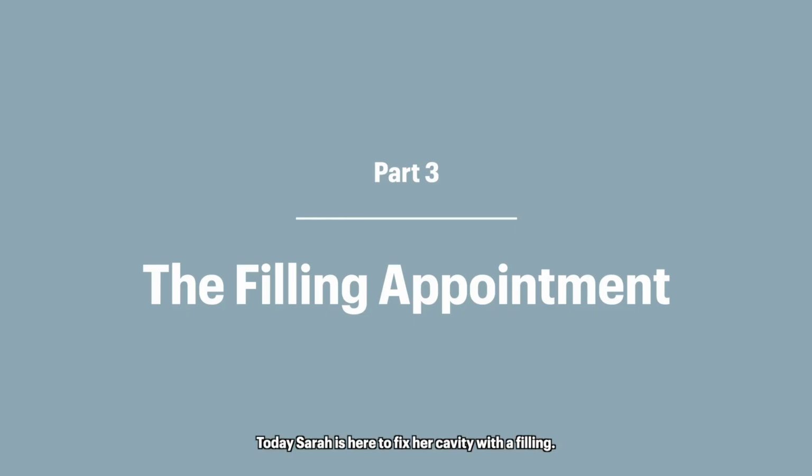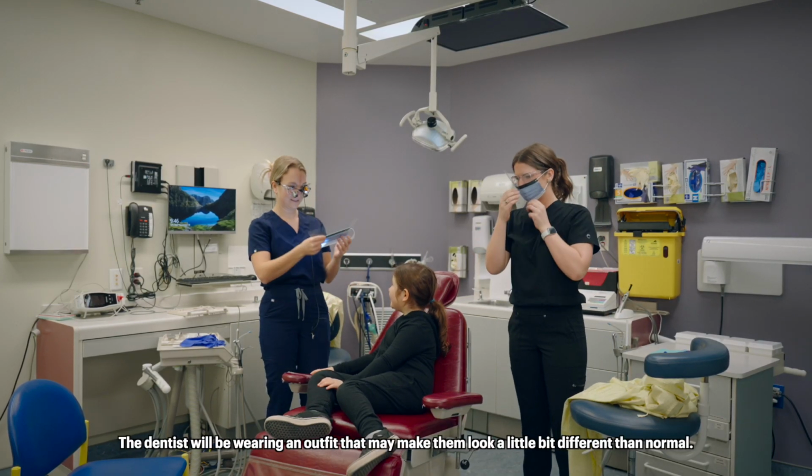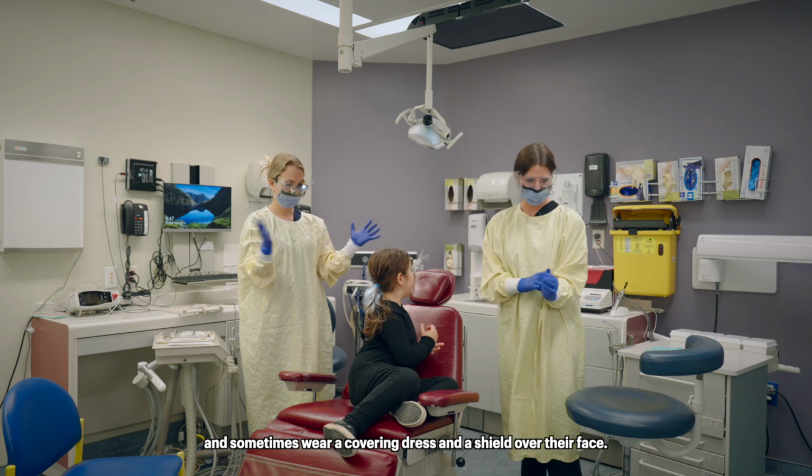Today, Sarah is here to fix her cavity with a filling. The dentist will be wearing an outfit that may make them look a little bit different than normal. They wear a mask, gloves, funny-looking glasses with a flashlight, and sometimes wear a covering dress and a shield over their face.